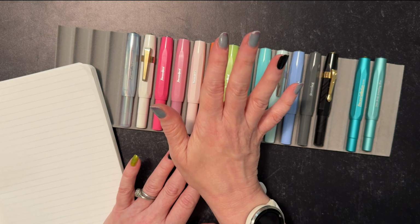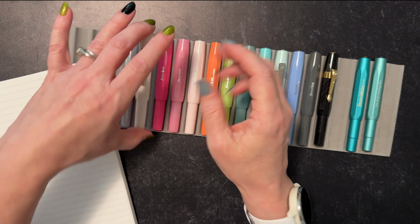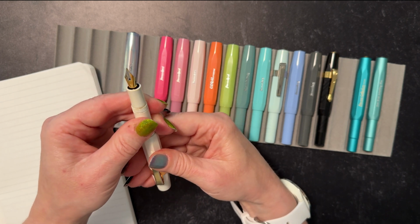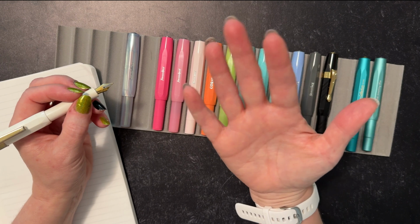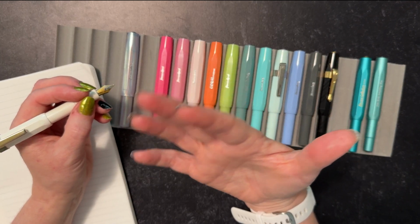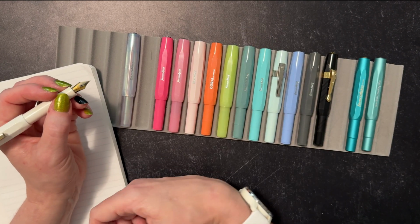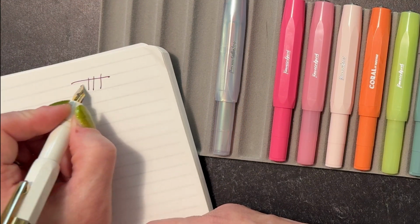I tend to prefer the fine and the extra fine models of the Kaweco Sport because I tend to use them on whatever paper I have handy, and so a lot of times that's like writing on a receipt or writing on an invoice or something like that, where the paper quality may not be fountain pen friendly, and the fine or the extra fine is a little less likely to bleed or feather to the same extent that a medium or a broad or a larger pen would. This one, I believe this one does have ink in it.